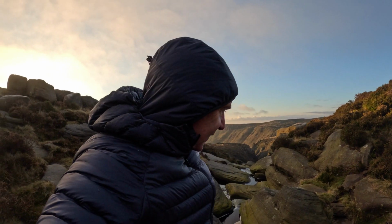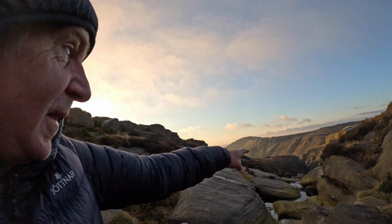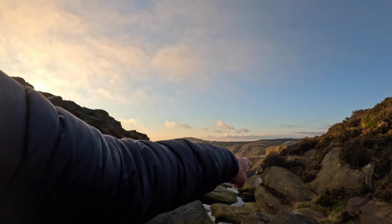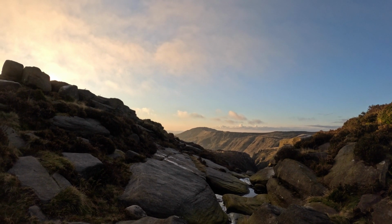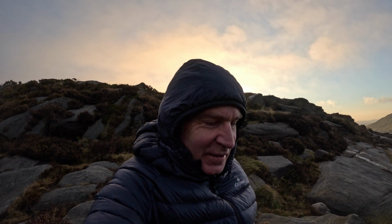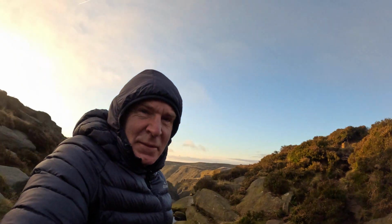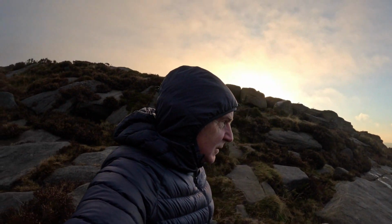This is the river I could hear running all night. Runs right down the valley into Edale. But it's just a nice little trickle that keeps you nice and sleepy. Well, I better get back and see if the kettle's boiling.